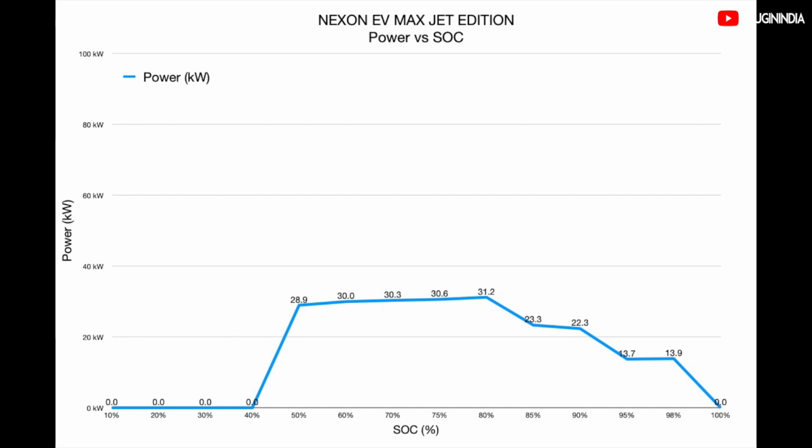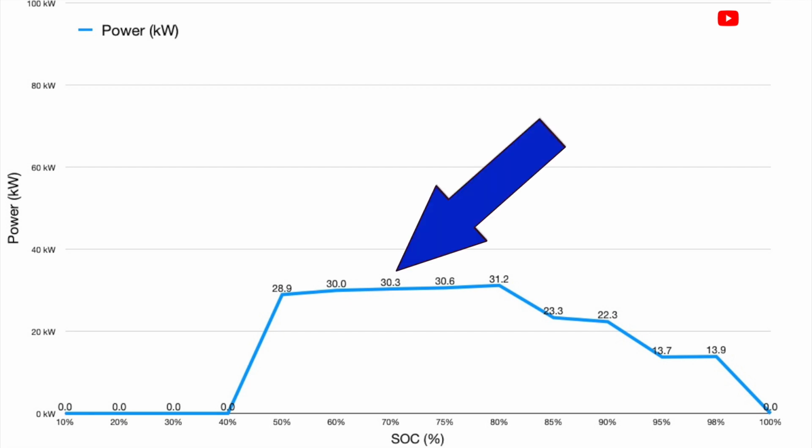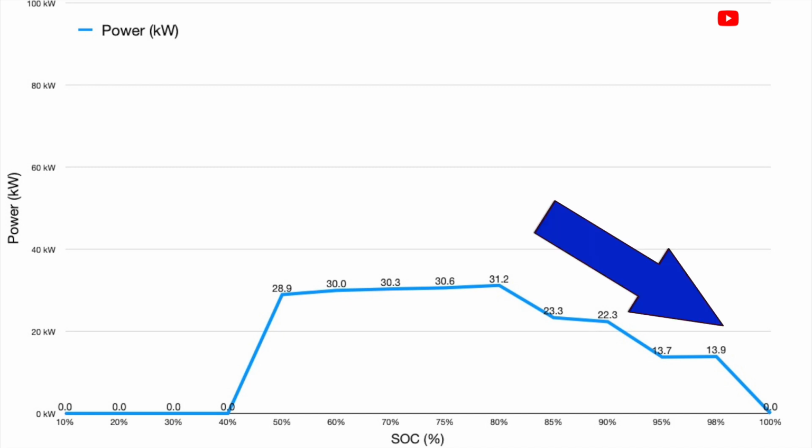As you can see, the Nexon EV Max can peak at 30 kilowatts. So even if you go to a 60 kilowatt or a 120 kilowatt DC charger, the peak will always remain at 30 kilowatt. After 80%, the Nexon EV Max's BMS accepts a lower power, and you can see the rate of charging decreases rapidly. After 90%, your charging speed plummets to the teens and slows down rapidly after.